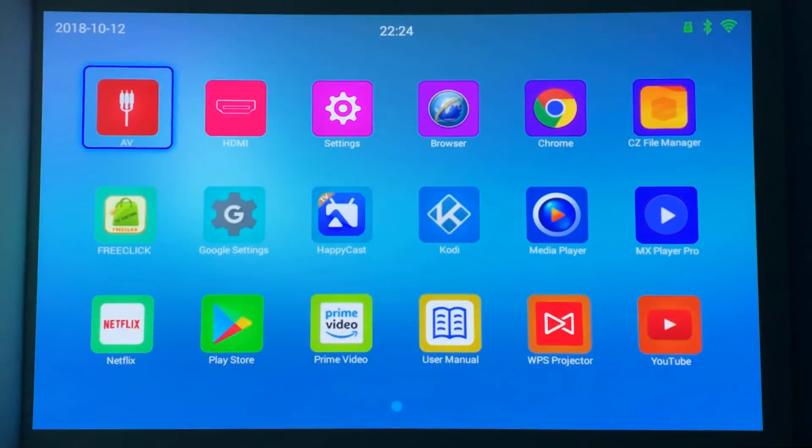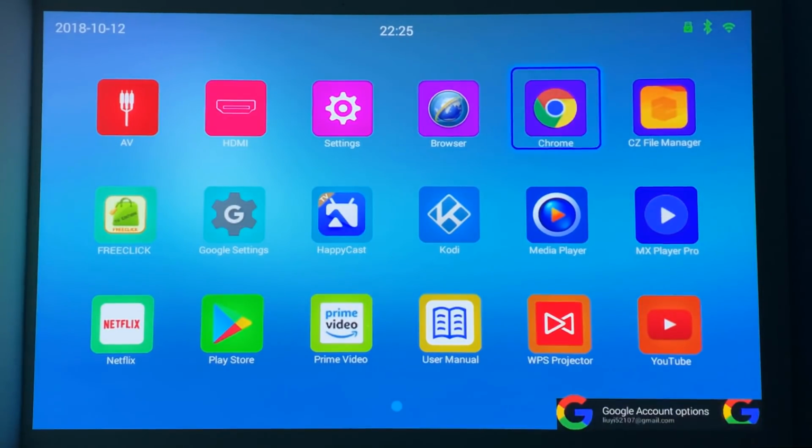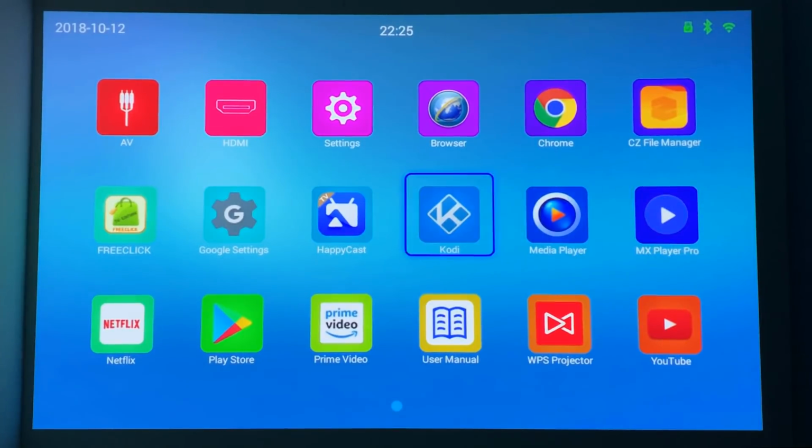So here we are in the main interface, and this is Android 4.4 like we said before. However, this is a custom version of Android. So as far as the applications, by default you do have your AV, which if you guys remember was a port in the back of the projector. We also have our HDMI in, we have our settings, browser, Chrome, and we also have a CZ file manager. Now below that you have the MX Player Pro, media player, you have Kodi. This is 16.1 Jarvis, so you can update that obviously. You have your Happy Cast, allow you to mirror your device to this projector. You have your Google settings, free click.